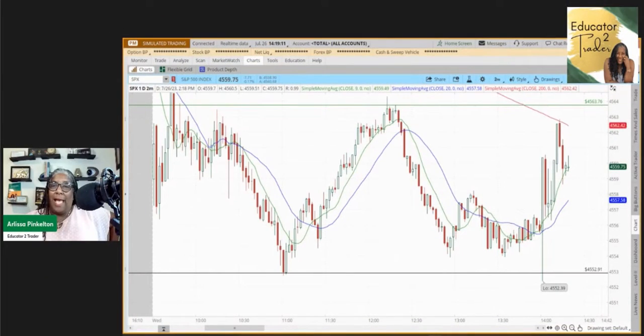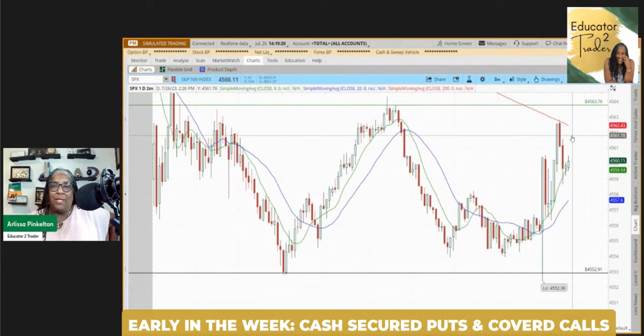Now, if you're looking at other strategies for sellers, like cash-secured puts or covered calls, the best time to enter those trades could be earlier in the week, whether that is Monday or Tuesday, for selling puts and doing your covered calls.